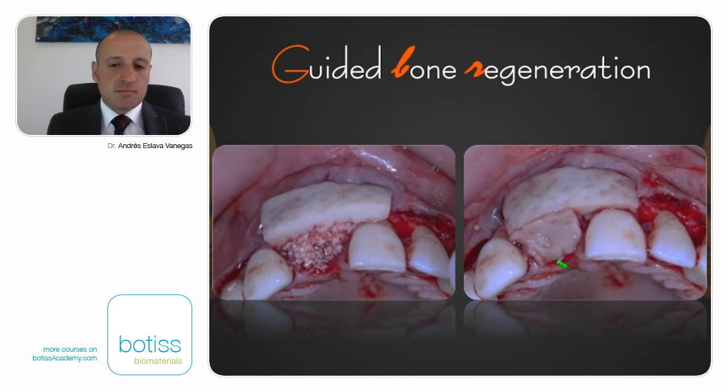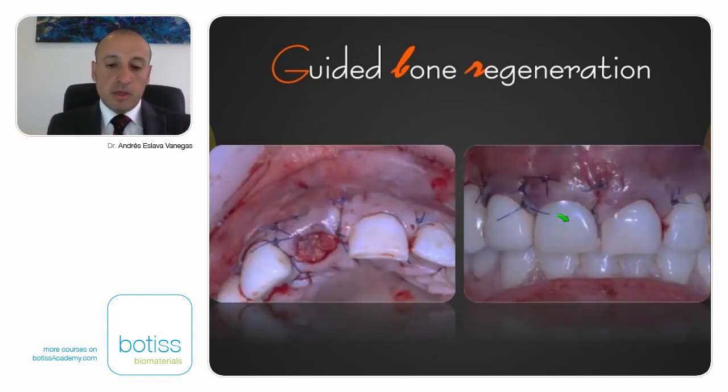So we use this really good, really big dermal graft. We cut it in two and we put this dermal graft over the healing abutment because we don't want to close the flap at all. So this is after the surgery. Here you can see the dermal graft in there. Okay.